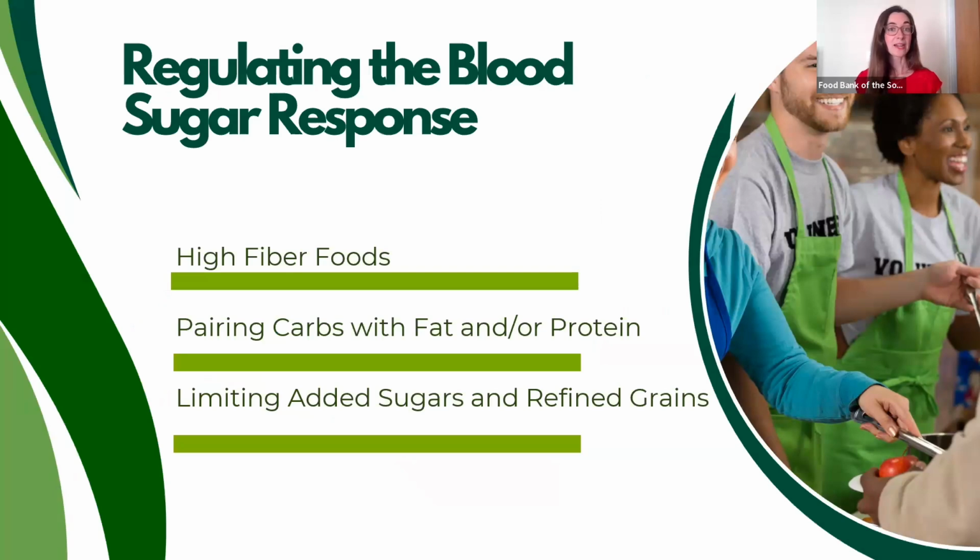So some important things for regulating the blood sugar response, or making sure that the energy we're getting from our food is gradual rather than a super quick spike and crash, is basically to eat foods that are harder to digest. So what I mean by that is high fiber foods. Our body has to work a little bit harder to digest and break down a food that has high fiber than it does to break down a food that does not have high fiber. So high fiber foods include whole grains, beans, fruits and vegetables, nuts. Those are all good high fiber foods that take a little bit longer to digest, and therefore the blood sugar response is a little bit more gradual.